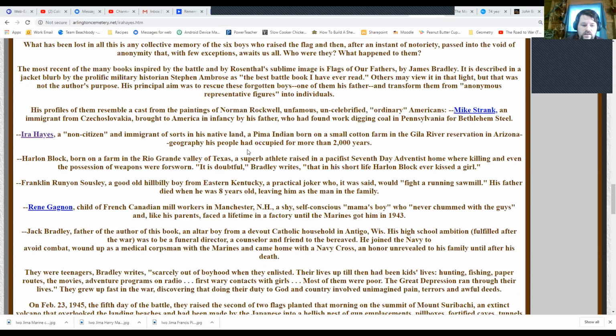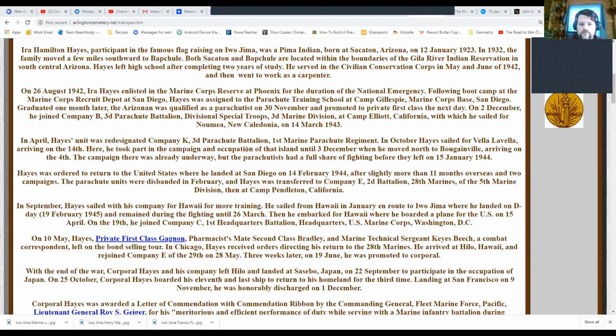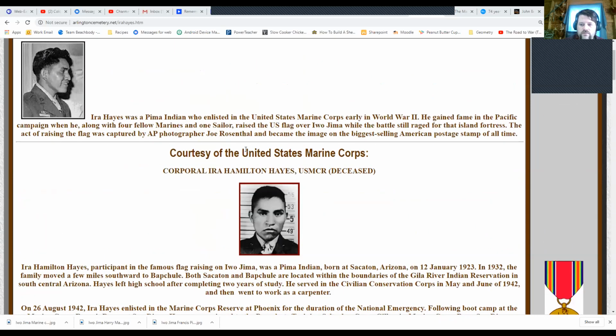So Ira lost a lot of fellow Marines, and that really messed him up. He came back, he was on this bond tour, he didn't feel like he should be honored. All these people wanted his autograph, and he was kind of lauded as a hero, and he always felt like the heroes were the men who died on Iwo Jima, not him. And this just haunted him, the images of the war and his dead buddies.